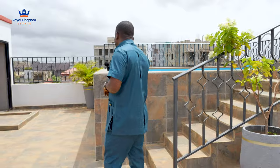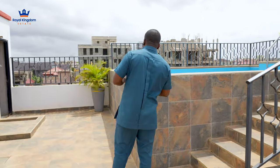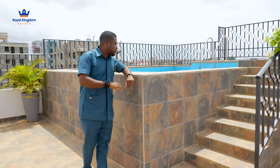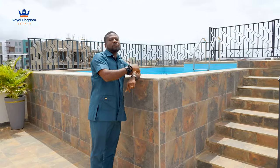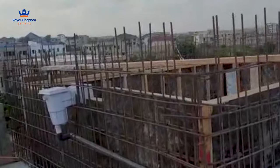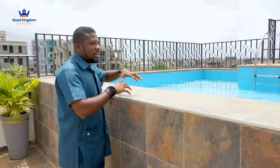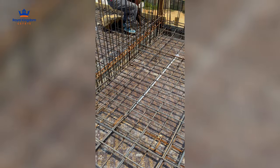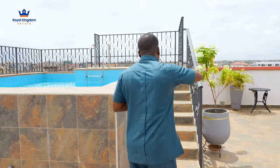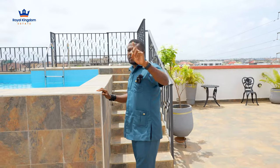We got the structural engineer to check the structural integrity of the building and advise if indeed we can have a pool like we are having here. So what did we do? He advised that we run beams. So over here, you are seeing a huge concrete which is seated on a beam. And the beam is not hanging, it runs through from here up to the end of the building, from there up to the end of the building.